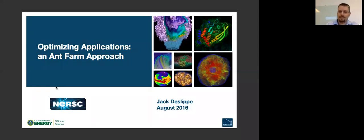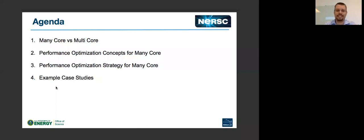So I think with Han's introduction, I don't have to tell you what I'm going to tell you about, but here's the agenda for the next roughly 50 minutes or so. I'm going to give a brief overview of the difference between many-core and multi-core HPC systems. And I'm going to talk about the various concepts that I think are required to discuss optimization, and then kind of unveil an optimization strategy that I think is hopefully simple enough that everybody on the line can go off and apply it to their codes.